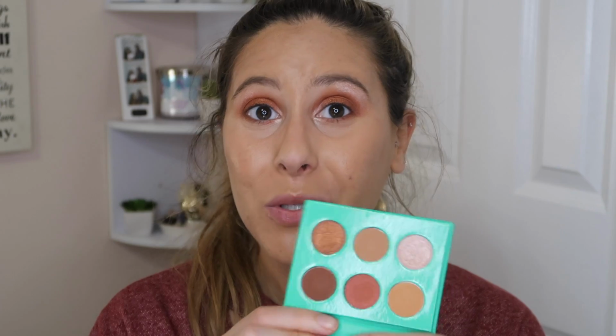But like I was saying, this palette is just beautiful. It is so easy to blend, so pigmented. It just looks so, so nice. I love the look that I came up with. I feel like I could use this palette every single day. It's definitely a great travel palette. I'm loving it. Next, I'm going to go ahead and try out the eyeliner.